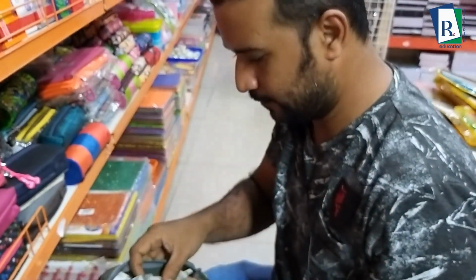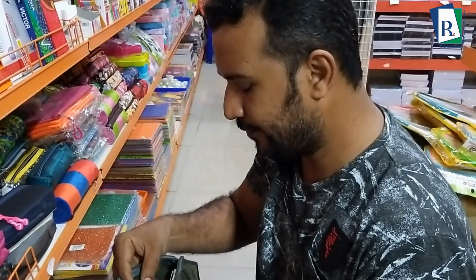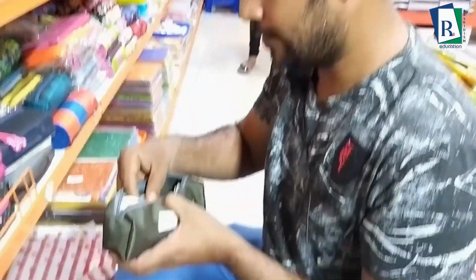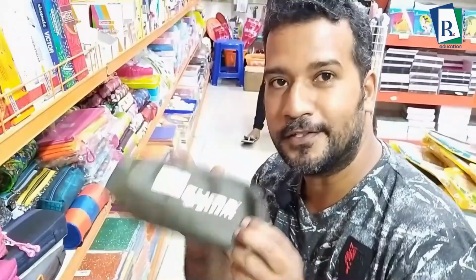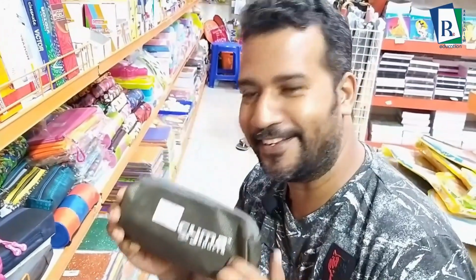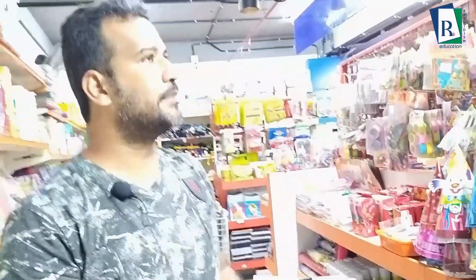Its cost is 59, but here only 49 rupees. So I like to purchase this one. How is this? Good. Okay, so next, what should I buy from this shop?